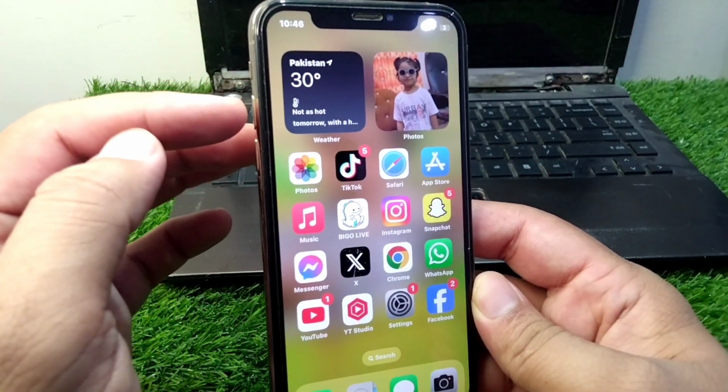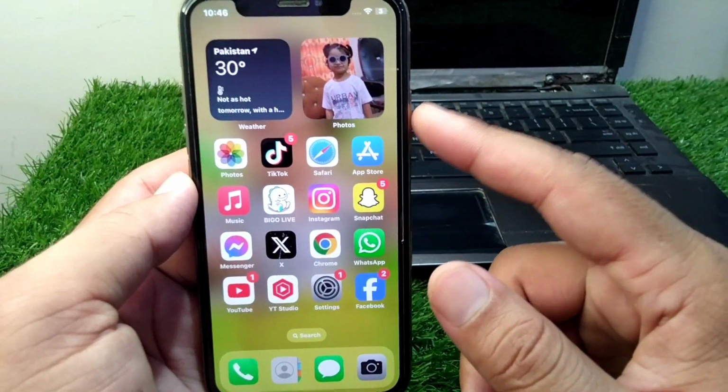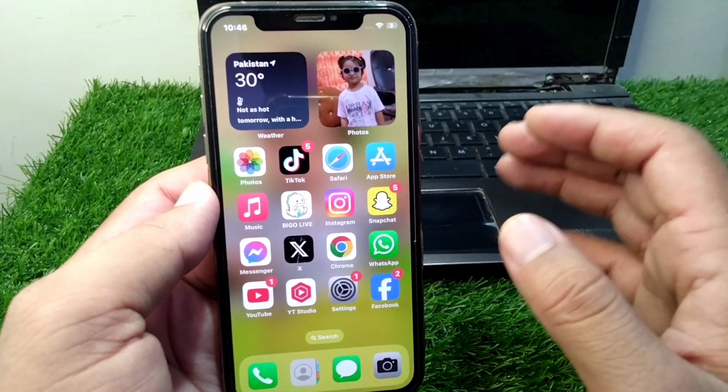So guys, for that, press and release the volume up button and then the volume down button and keep holding the power button until your device force restarts. So guys, do this, and after this hopefully your problem will be fixed.